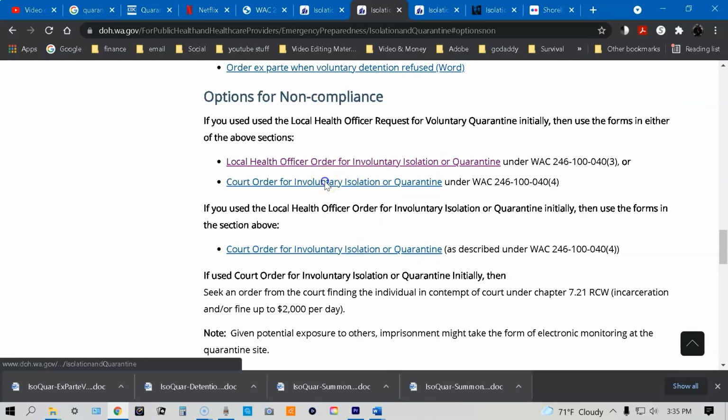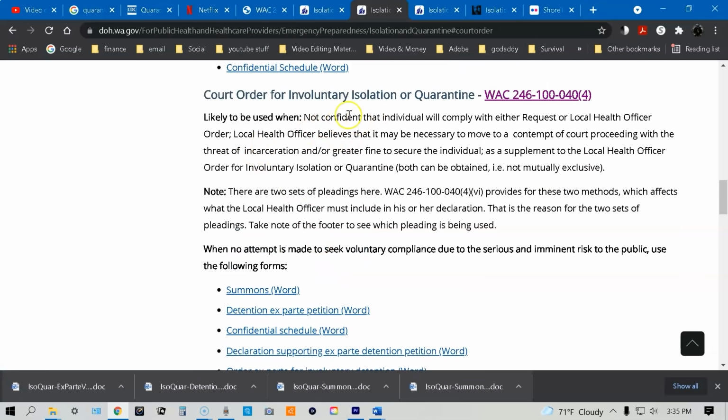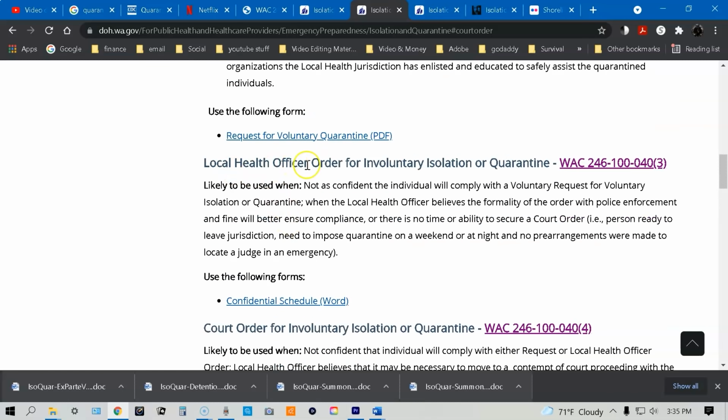The court order for voluntary, if you go to the court order here, this is what's very important here, is the terminology. I'm going to scroll right up here. The local health officer order, the one that we just looked at, is likely to be used when not as confident the individual will comply with the voluntary request for voluntary isolation or quarantine. And that's an important statement because it's saying that this involuntary isolation or quarantine can be imposed simply because the local health officer is not confident that a person will comply with a voluntary request for isolation, or when the local health officer believes the formality of the court order with police enforcement and fine will better ensure compliance, or there is no time or ability to secure a court order.